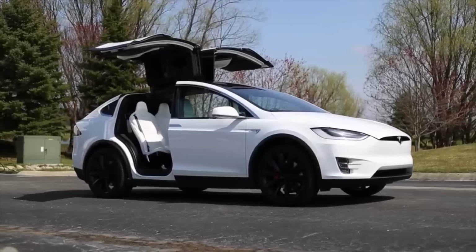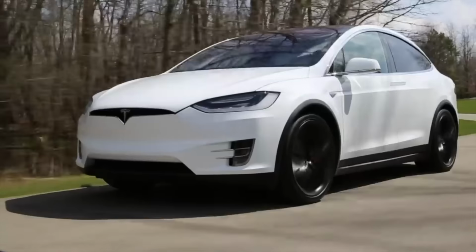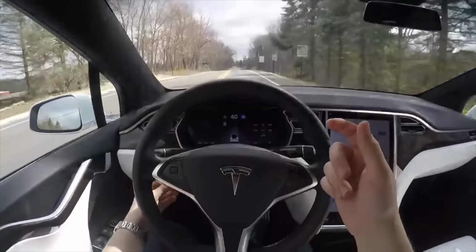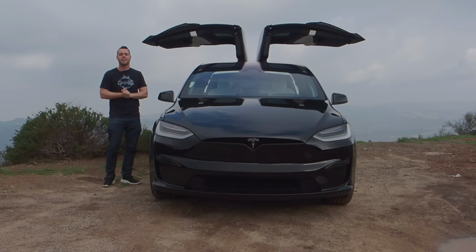When Tesla originally released the Model X back in 2015, it took the world by storm. An all-electric SUV that could seat 7 people and for whatever reason came with supercar rivaling doors. Now, Elon Musk claims that it makes it easier to get in and out of in tight spaces, but let's be honest, we really like it because it looks unbelievably cool.